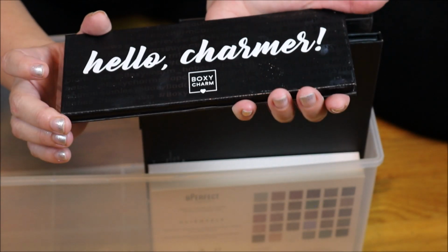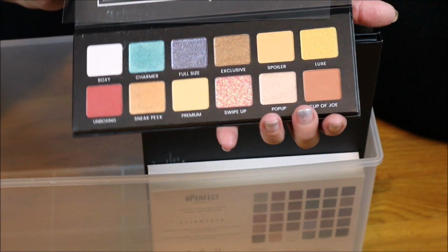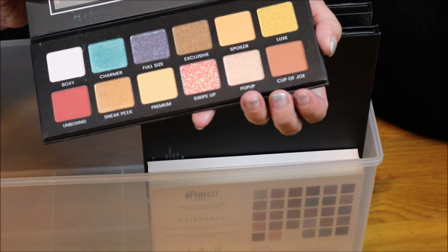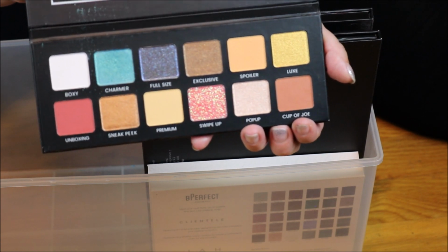So next up is a BoxyCharm palette that I received, and it is their Hello Charmer palette. Look at this gorgeous palette. It's so pretty. It really is, and I'm really excited to have it, although I have never used it, and I do think I'm going to pass this along.